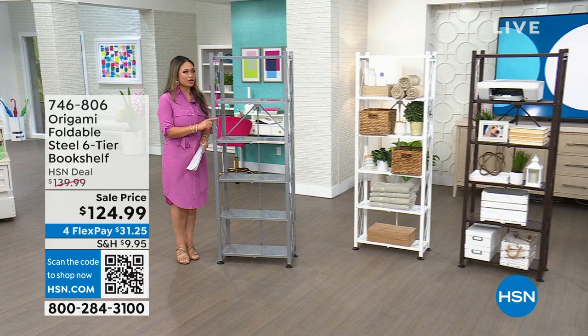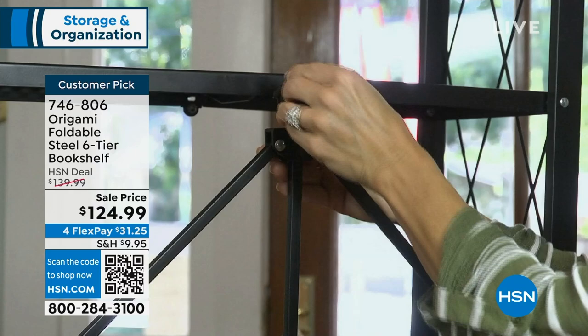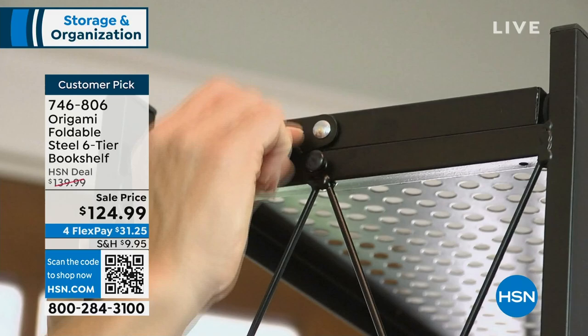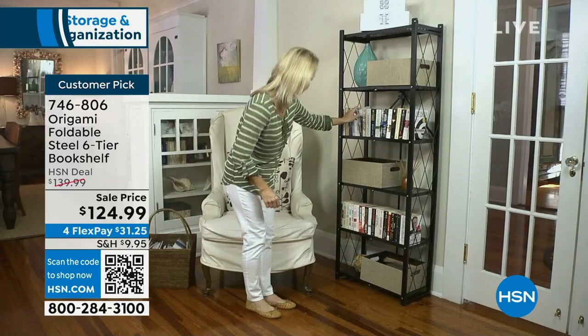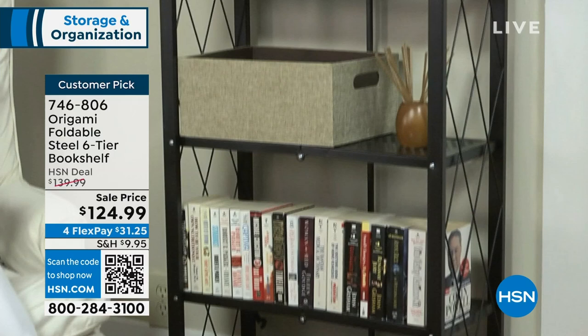So all the hosts, I feel like we all have the same furniture in our homes because, I mean, well-constructed, easy to assemble. You're seeing a video here about how quickly you can get it out of the box and into your home and organizing or just displaying because it's gorgeous and beautiful too. That's the thing that Origami does so well, is not only is it a utilitarian piece of furniture, but it also is really pretty. It helps you to beautify your space, but also make sure that everything has its home. As we were explaining earlier, that's really the key to getting yourself organized and get your house clean.